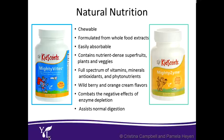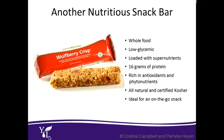They contain nutrient-dense superfruits, plants, and veggies, a full spectrum of vitamins, minerals, antioxidants, and phytonutrients. They taste like wild berry or orange cream, and they combat the negative effects of enzyme depletion, and which will assist in normal digestion. So if your kids are having some tummy issues, Mighty Zymes would be a great supplement to introduce them to.